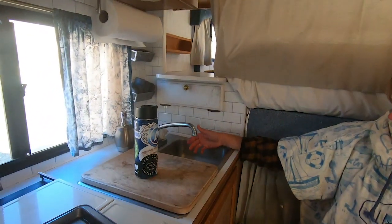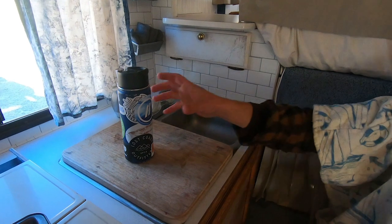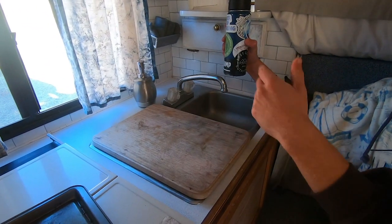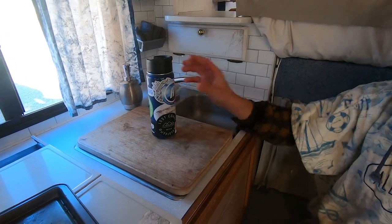All right, yeah, so we got the sink right here. Not really too much to say about the sink. It's 2-sided, but this side I usually keep the cutting board down. So we got another side there. If I'm doing dishes, I'll move the cutting board or whatever.